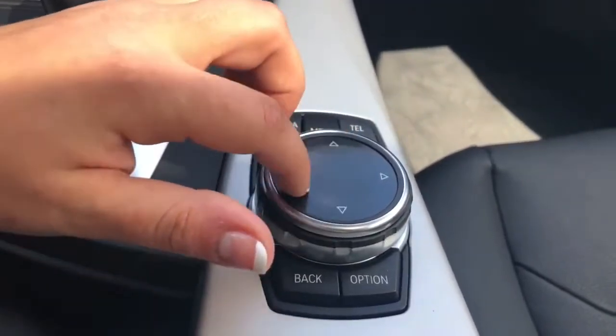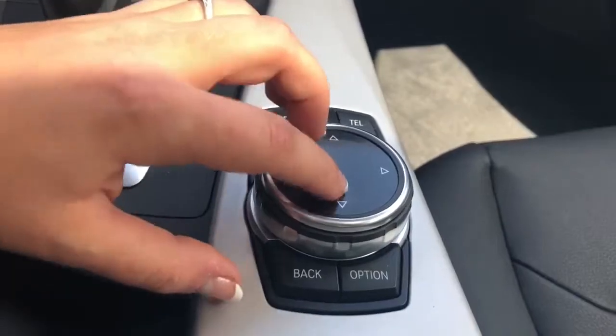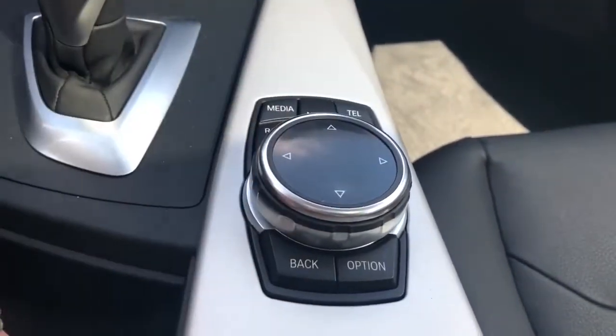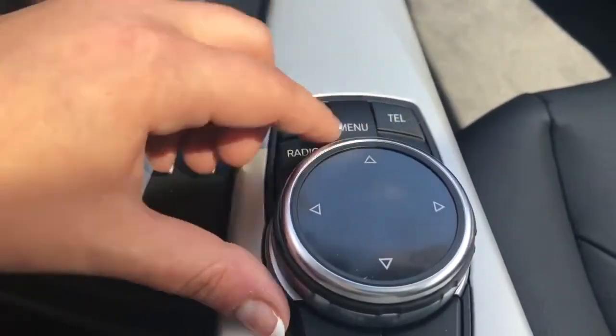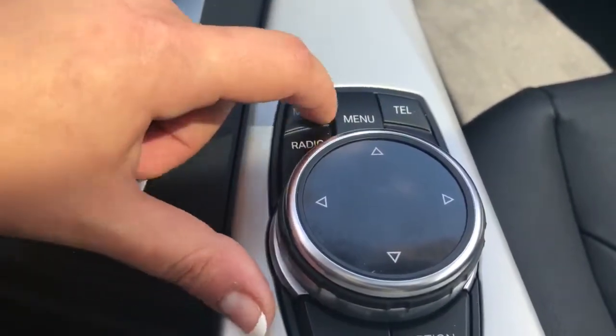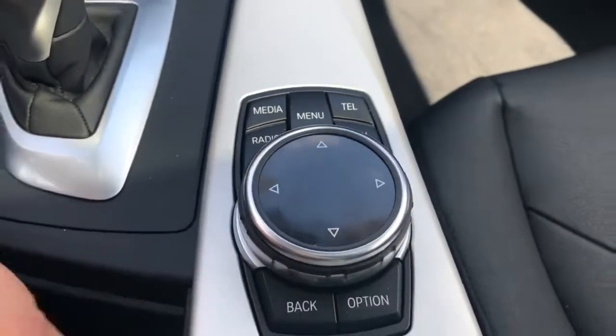So if I'm calling out a phone number, I can use this to put like 462. If I'm putting an address in, I can write the address in there. Or I can just simply use these shortcuts located up here. So if you have your radio, media, you have your navigation, all just shortcuts to make it more user-friendly.